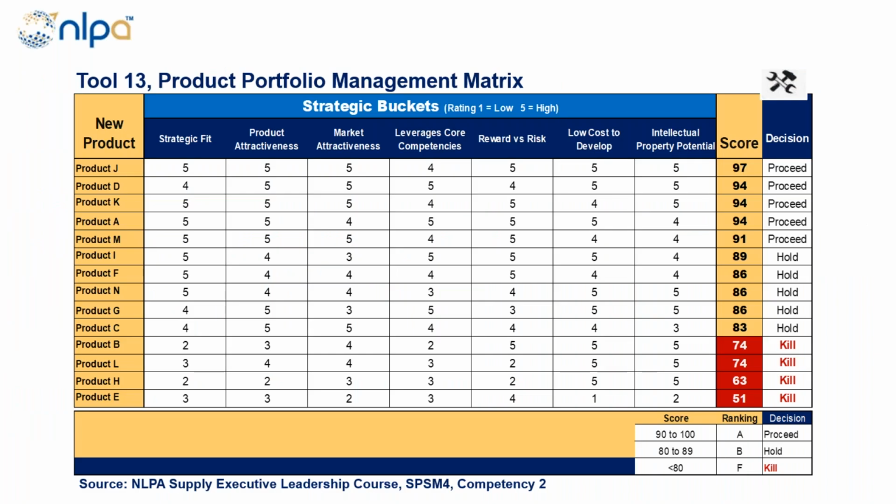So here is what a product portfolio management matrix would look like, and the products from A to, I believe, K. And there are a few strategic buckets here: strategic fit, product attractiveness, market attractiveness, the ability of that product or service to leverage your organization's core competency, risk versus reward, low cost of development, and the degree of required intellectual property. Do you have that intellectual property in-house? Do you have to outsource it? Do you have to acquire it? Well, then what's the cost, etc.?